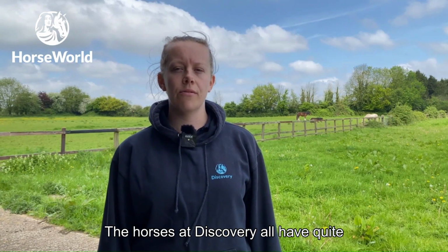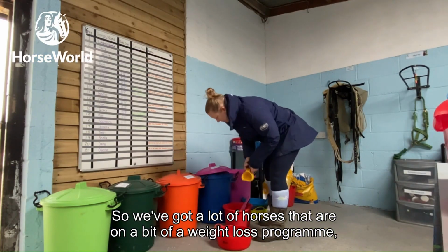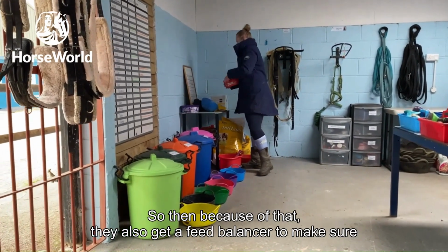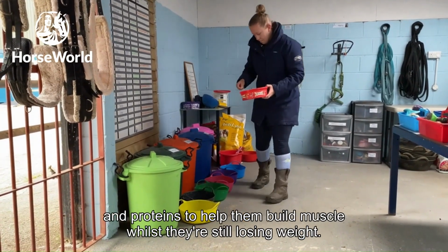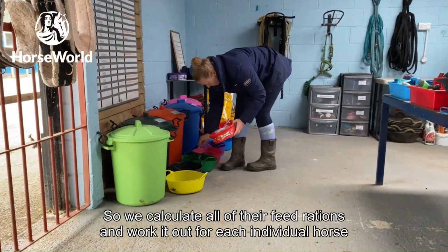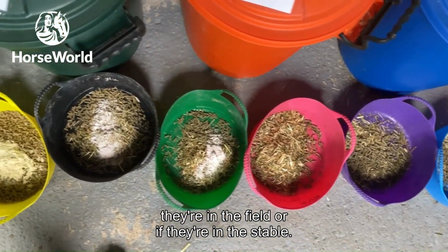The horses at Discovery all have quite different needs in terms of what they need to be fed. So we've got a lot of horses that are on a bit of a weight loss program, so they're having restricted hay intake and some of that might be soaked. So then because of that, they also get a feed balancer to make sure they're still getting all of their essential vitamins and minerals and proteins to help them build muscle whilst they're still losing weight. So we calculate all of their feed rations and work it out for each individual horse and make sure they get the right amount each day. And that would be the same if they're in the field or if they're in the stable.